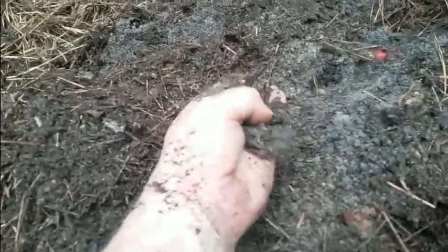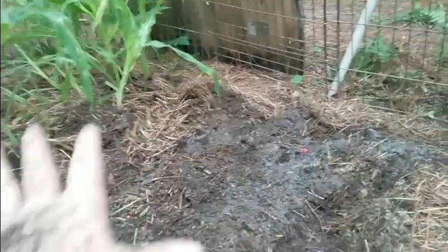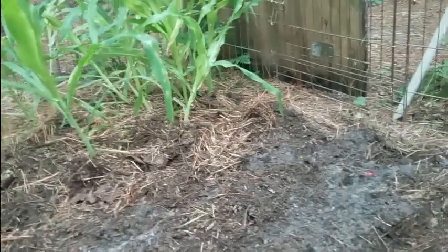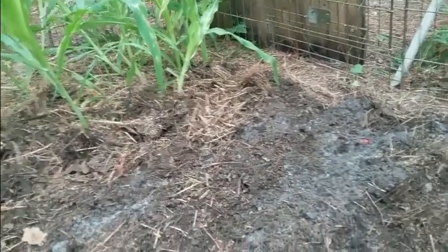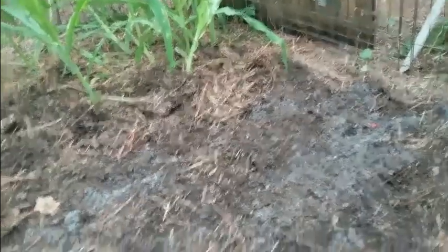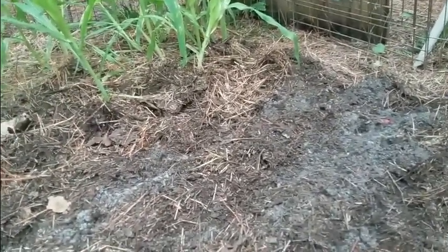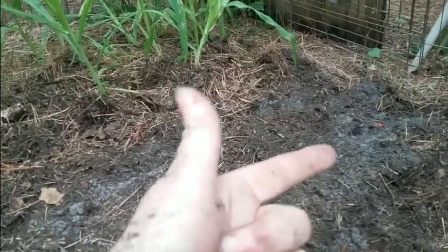At this end of the garden, this end didn't get the layers like the other end did. But I still think it's going to do just fine because of all the manure that was spread in here during the winter. And I do plan on running chickens through here when the first frost hits and the plants die back. I'm going to run chickens in here to do the exact same thing they did last year, which was weed control and manure spreading.